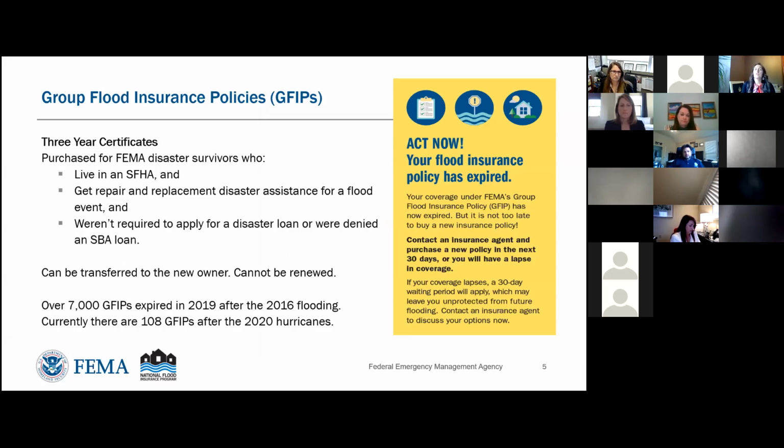Essentially, this is going to people that either didn't have to or weren't eligible for an SBA loan. So in essence, these are going to our sometimes lowest income applicants. It's amazing that they are able to be covered by flood insurance for 3 years. If they're an owner and they sell that property, you can transfer the group flood insurance to the next owner, but after that 3 years ends, you can't renew the group flood insurance policy.